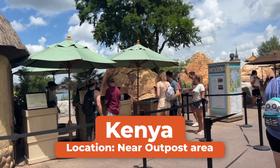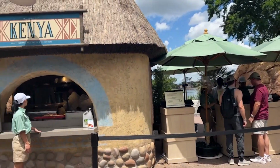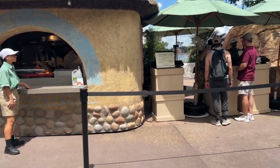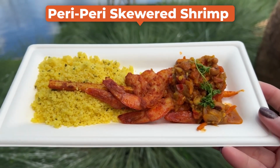Just finished trying everything at Kenya booth. I'm the only one that's able to try everything because there is shrimp on the menu. Both of the food items have meat, so Allie doesn't eat it. But overall, we usually like this booth. The beef is not as good this year. It's kind of dry. It's still a fine dish, but the shrimp is delicious.